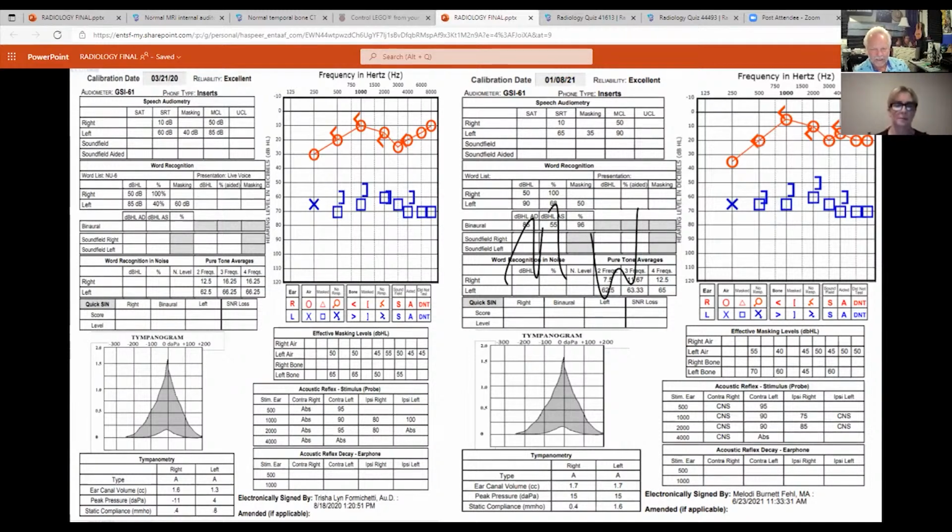Amy, could you go over this for us? Now, with this test, the test results are better in the right ear than the left ear. Both ears have what we call sensorineural hearing loss. It's an inner ear type of hearing loss. You have a low hearing loss in the lower pitches in the right ear.